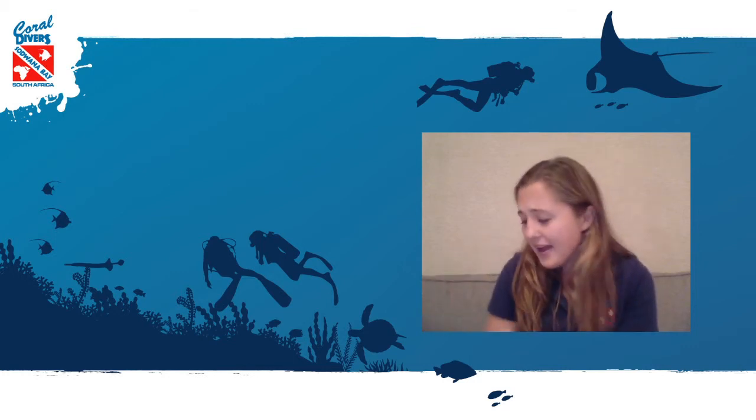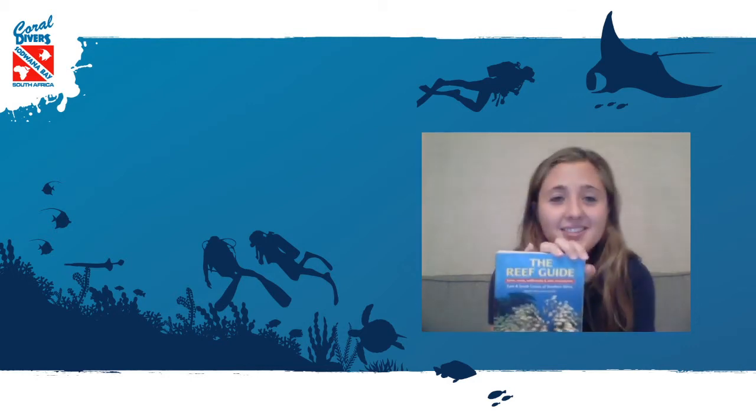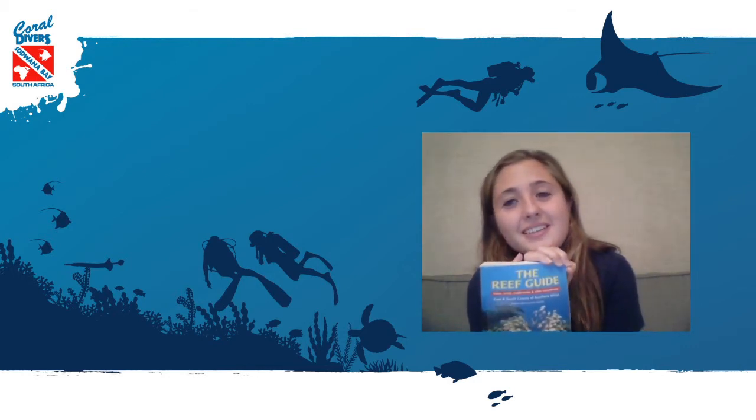Let's get started. Just a reminder before we do, I have been using our reef guide, the Dennis King and Wilder Fraser reef guide. So definitely have that on hand if you've got it. Again, with our invertebrates, I have put the page numbers up in the top right hand corner of the screen, so you can be using that to refer to as we go.